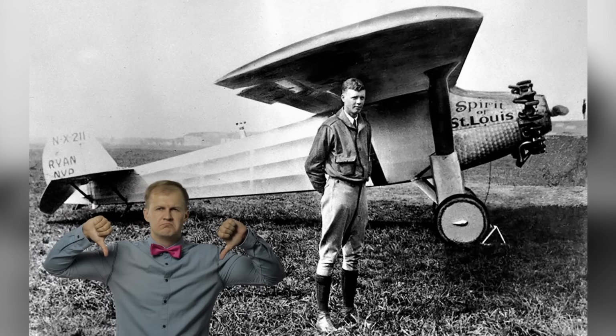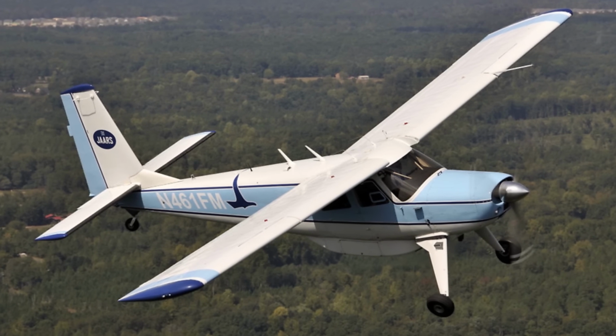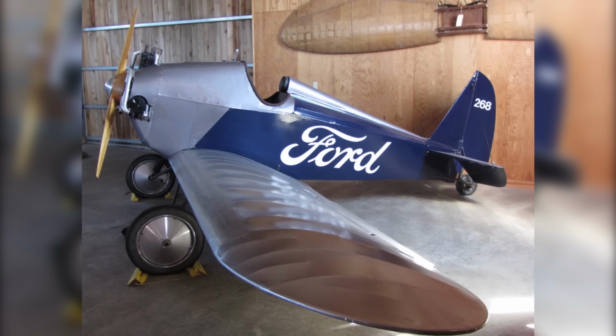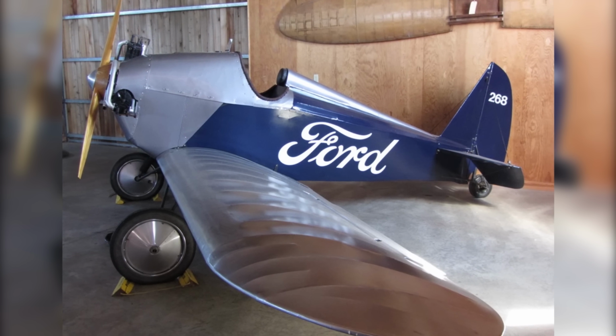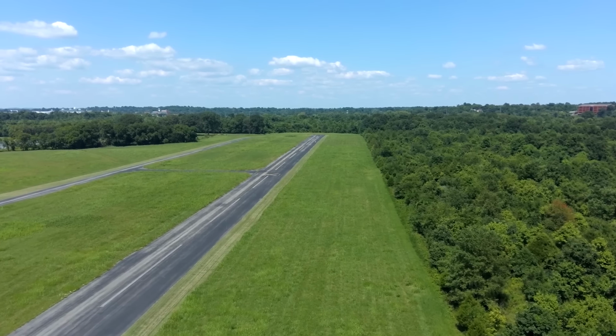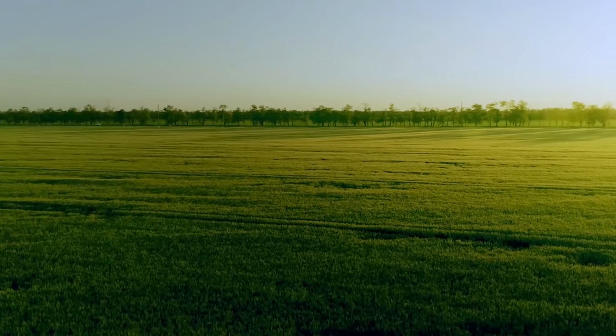A bit of a setback, but that didn't stop Otto, and he went on to become an accomplished professor at MIT, where he developed a special interest in slow flight and safety. And that's really where the story of the Helio Courier begins. Like the Flivver, Otto wanted to create an airplane that anyone could fly, an airplane that was incredibly safe, and most importantly, an airplane that didn't need a massive runway to take off or land, or any runway for that matter.